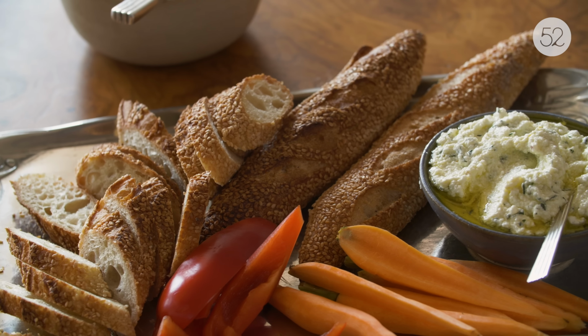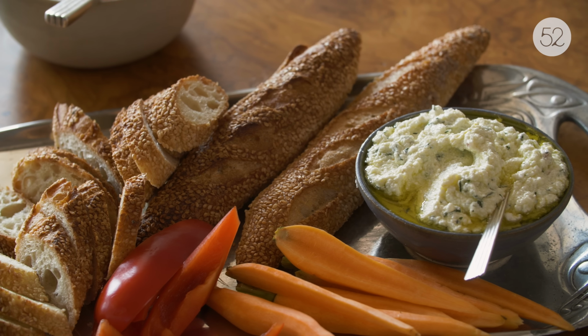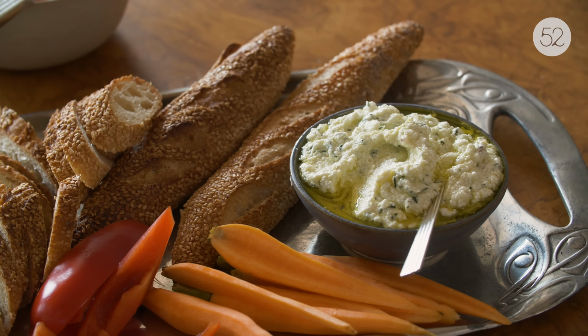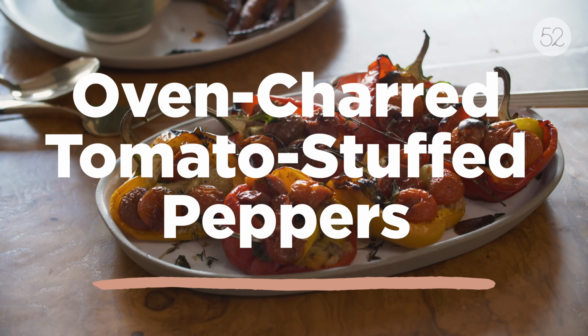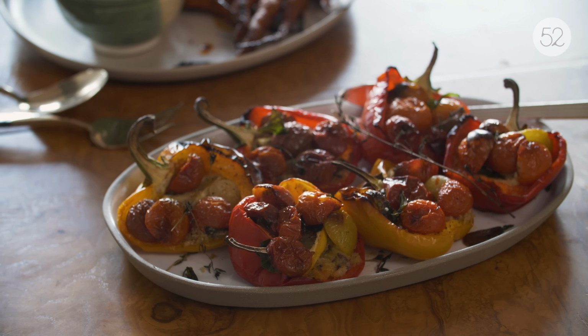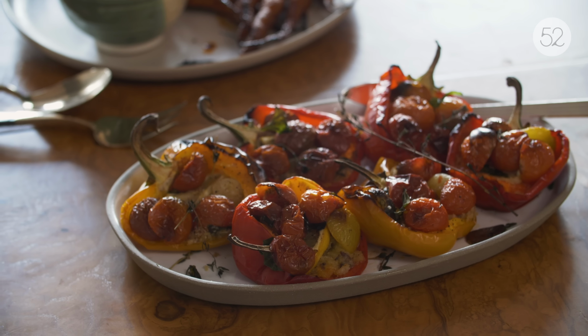My favorite dishes and the ones that I'm happiest about after I've developed them are the ones that I know can be played with and varied and personalized. For instance, the oven charred tomato stuffed peppers. What I think is so great about that dish is it's a good idea the way I make it, and it'll be a good idea when you change it and you change it and you change it.